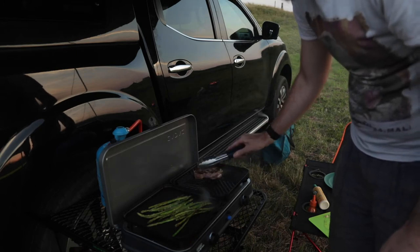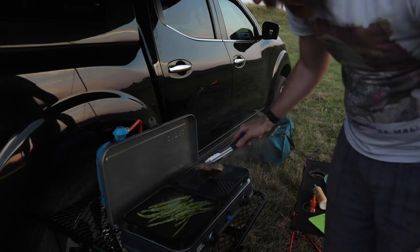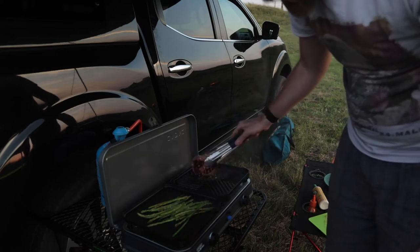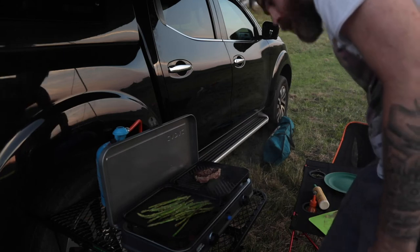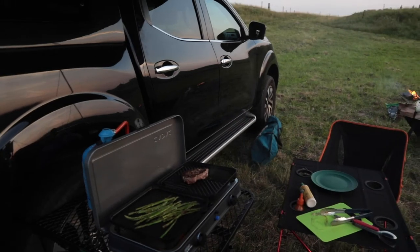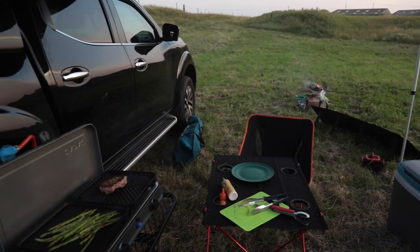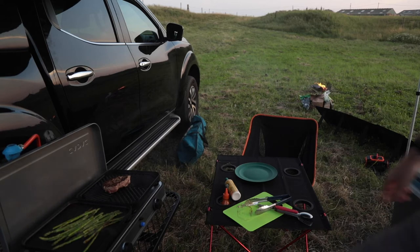I'm trying to go for a sort of medium well, still a little bit pink on the outside, but probably just give it another minute on there. I'll flip it over. I'm just going to go and check on these potatoes on the fire down there, so I'll run and check on them, and then I'll be back to just check on the steak again. That'll be 2 seconds.